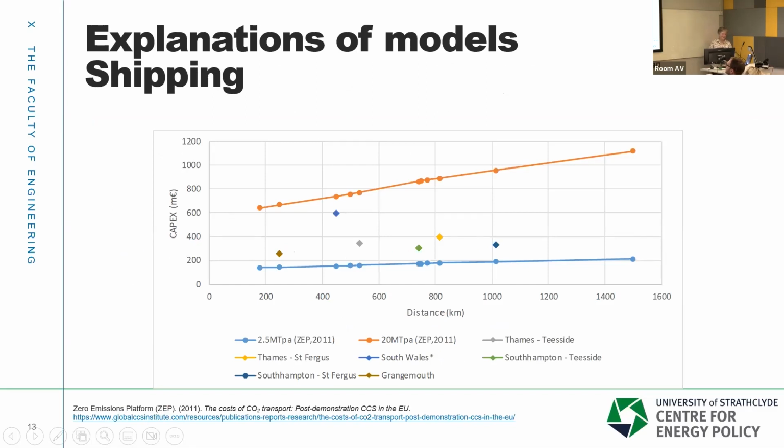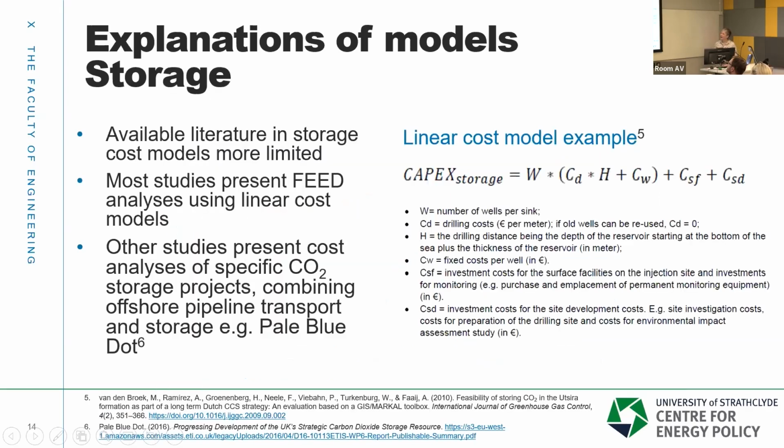For the shipping, now I've seen the presentation before mine. I think this is something that we can also input into our model as we go forward. But we used the ZEP model for shipping, and there was a high and a low cost for shipping from that ZEP model, depending on distance, as Jasmin has illustrated for us. And then we put our shipping clusters into these bounds to get approximate costs for shipping.